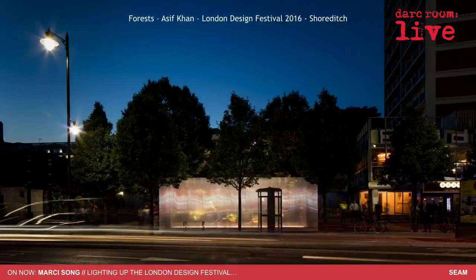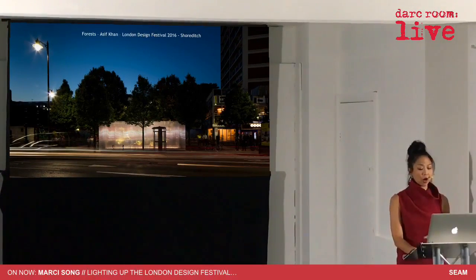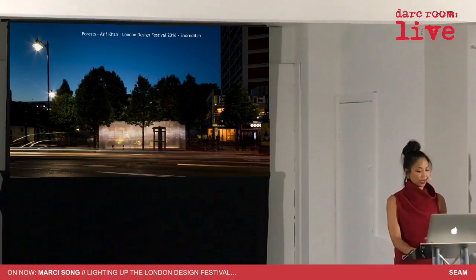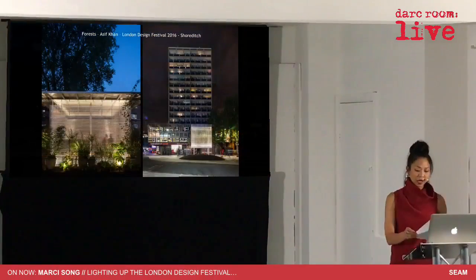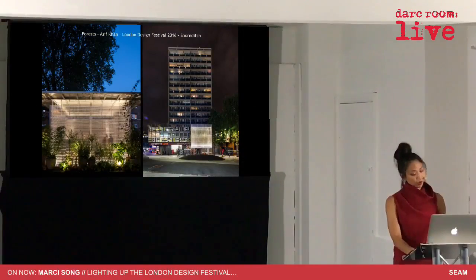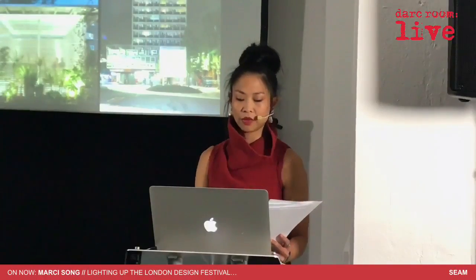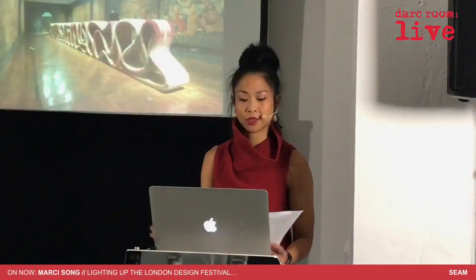The Forest for Asif Khan, we lit by using a very simple system of iGuzzini grazers and uplights. We were able to create numerous effects by illuminating the polycarbonate walls and the ceilings, with the cutoff working with the ceiling coffer layout. We also highlighted the beautiful greenery provided by Conservatory Archives and projected foliage patterns onto the soffits.